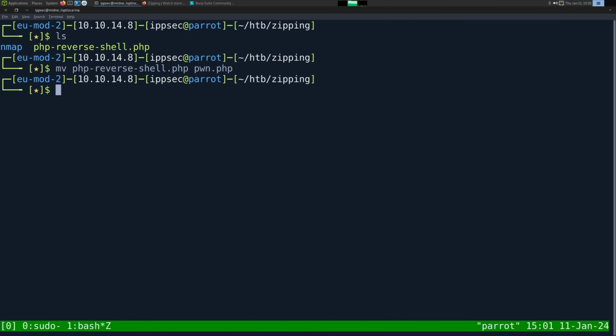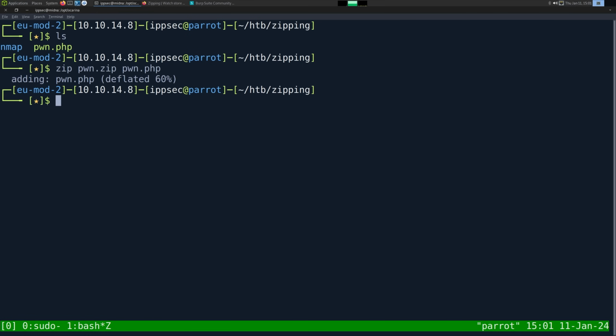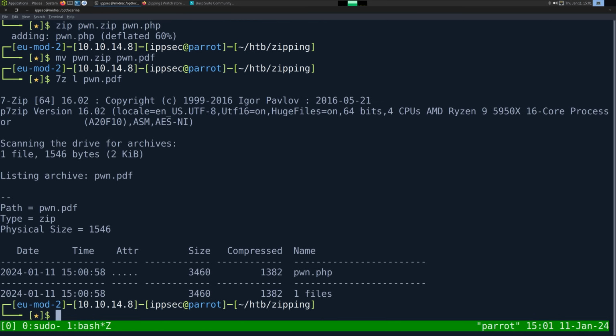So we have this. So we need to create this into a phar archive, and we could just use zip for it. So I'm going to call it pwn.zip, pwn.php, and phar archives don't care about extension. And this extension needs to be PDF for the website to accept it. So I'm going to rename pwn.zip to be pwn.pdf. Okay, so inside of pwn.pdf, let's see, is it still going to work with the extension?